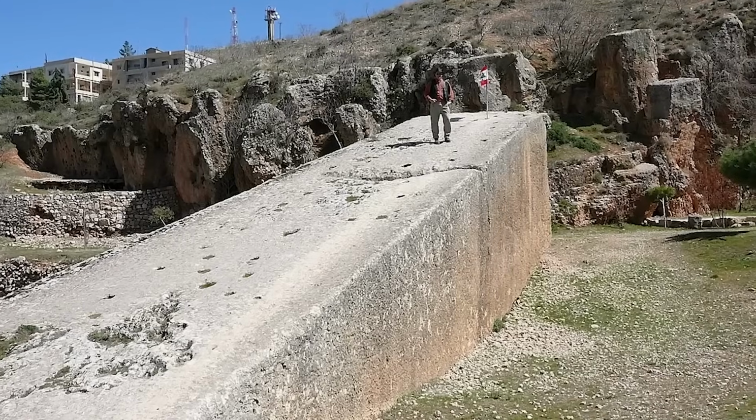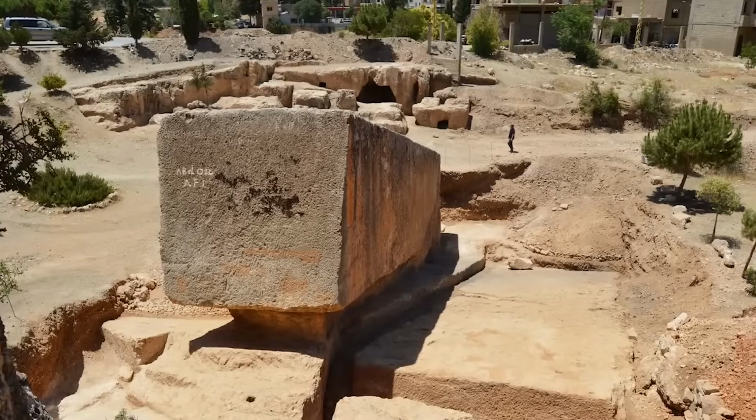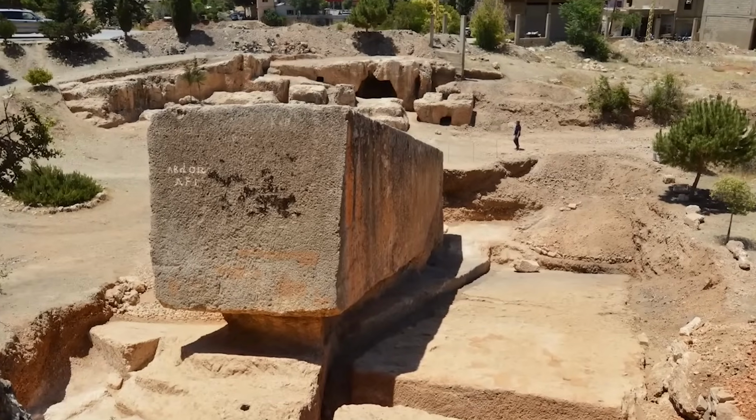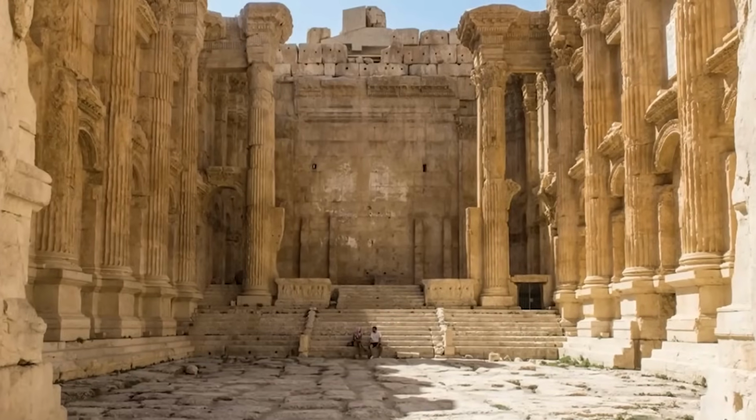Arabic legends claim the site was built by a race of giants under the command of King Nimrod, while others believe it was a pre-flood civilization with some advanced lost technology. Even today, no one knows exactly how or why these massive stones were placed. Either way, my back hurts thinking about it.